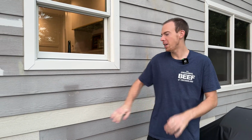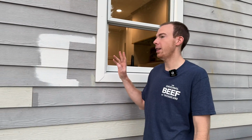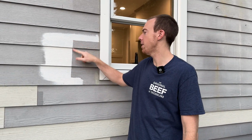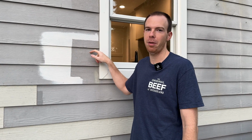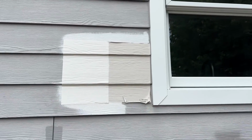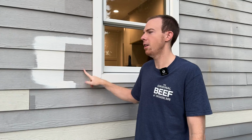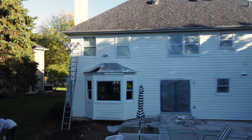So Cameron, tell us the exciting news around here on the exterior. So as you can see, we got the siding patched. Now that that is complete, we are gonna get the house painted. And I know you can't see it here, but we did have a sample up right here. And this is what the base color is going to be. It is classic gray and then Revere pewter for the accent. So super exciting. We'll obviously try to document as much as possible, and we'll show you what happens.